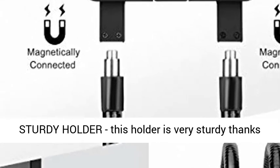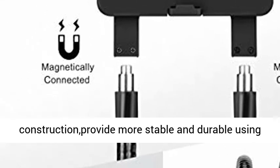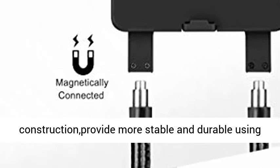This holder is very sturdy thanks to its 70% aluminum magnesium alloy construction, providing a more stable and durable user experience.